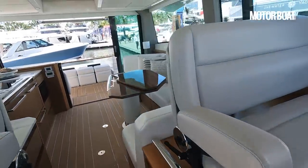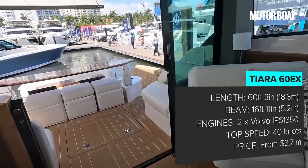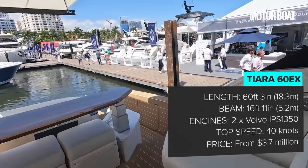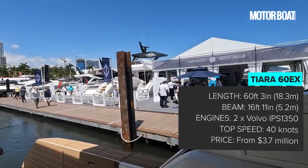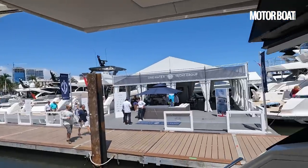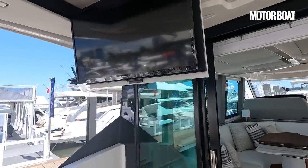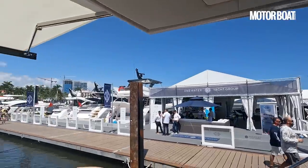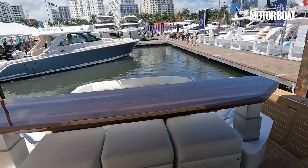So one of the things I particularly like on this boat is the engineering. Oh, and I nearly forgot. There is a drop-down TV, one-touch operation, which of course can be viewed from anywhere in this stern area.